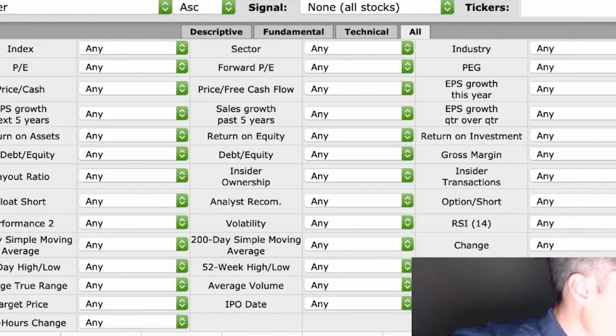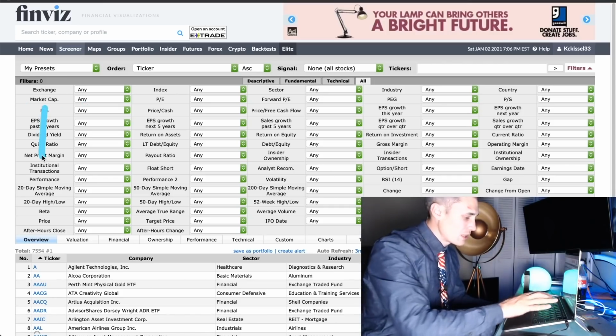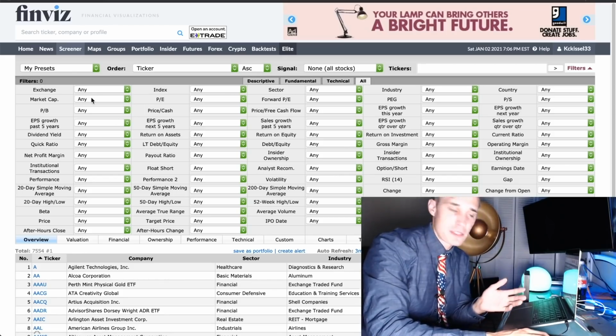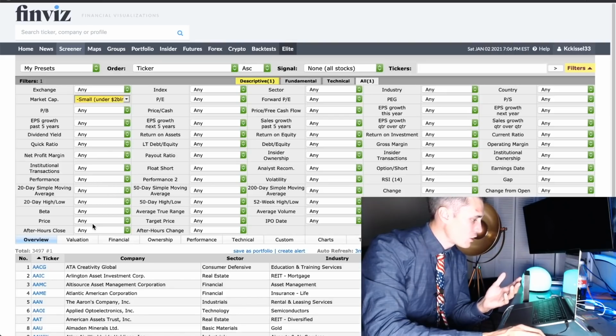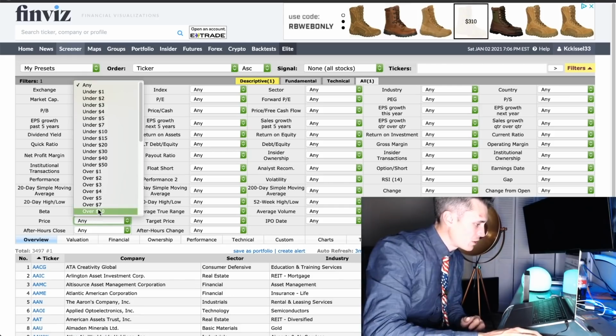So what I'm going to do is first go to market cap, over here, and we're looking for penny stocks, right? So we don't want large caps to populate in our scanning criteria. So we're going to go to under $2 billion market cap. We can also look by price. Right here we have price. I'll plug in under $10.